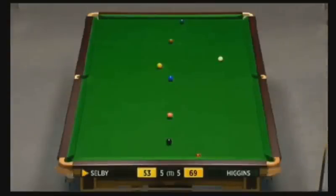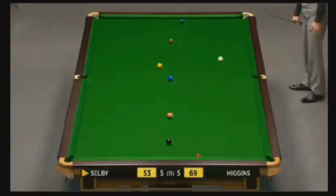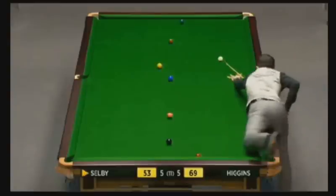He's looking at the brown. I'll take some cue action. He's got so many choices here. But I think if he can bring the green into play. Yeah, looking at this table, I think you're dead right. Green ball.